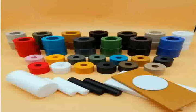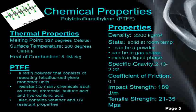PTFE, Teflon, is best known for its use in coating non-stick frying pans and other cookware, as it is hydrophobic and possesses fairly high heat resistance. The sole plates of some clothes irons are coated with PTFE, Teflon.